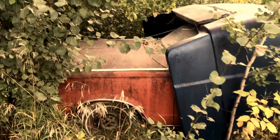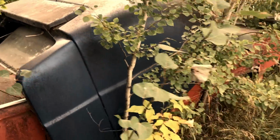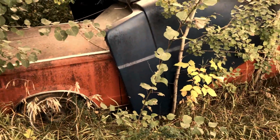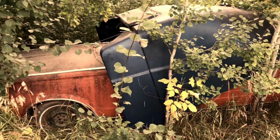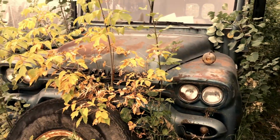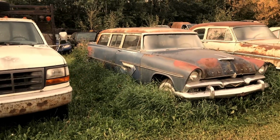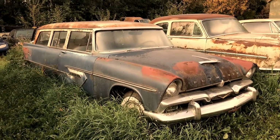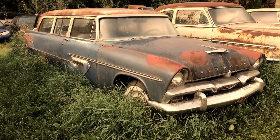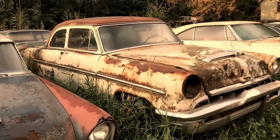Another one here, and I can tell because he's got this canopy on it, this is a convertible, and he didn't want the interior to get all wrecked. Maybe an old Merc or Ford. And there's old school buses out here. A nice old Plymouth wagon. She looks to be pretty solid too. Let's kind of go down the road here.